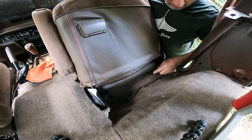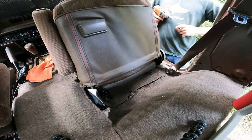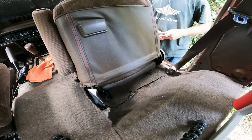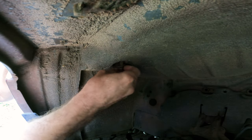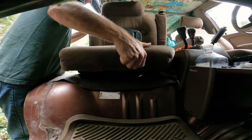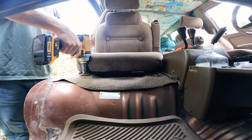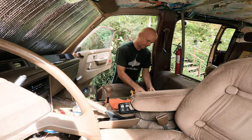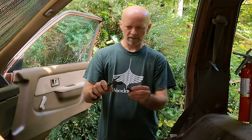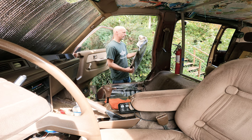This one, you have to get to from underneath, and it's just a nut. Go into the wheel well and you'll see what I'm talking about. Take the seat belt receiver off. I'm just gonna pull this one piece of carpet.